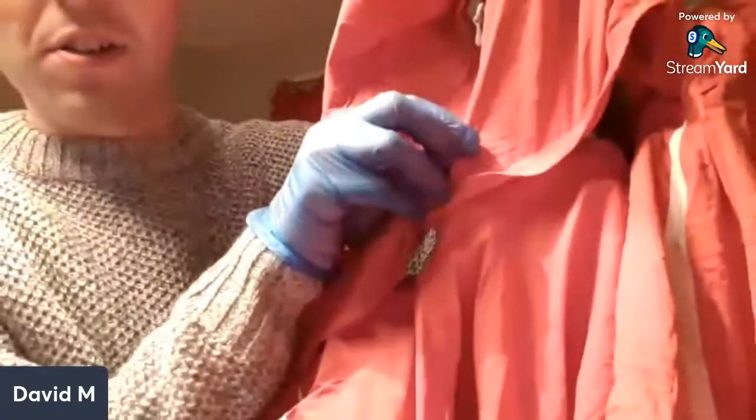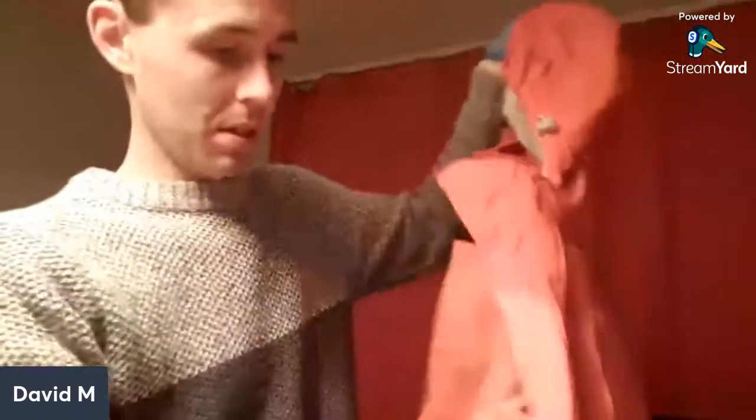Again, everybody, I paid £10. So realistically, I could still sell for 20, 25 and more than double my money, but I won't go for 25. This is easily 40, £45, I think. And there's the hood. There's the zip on the back. Let's see through the pockets.